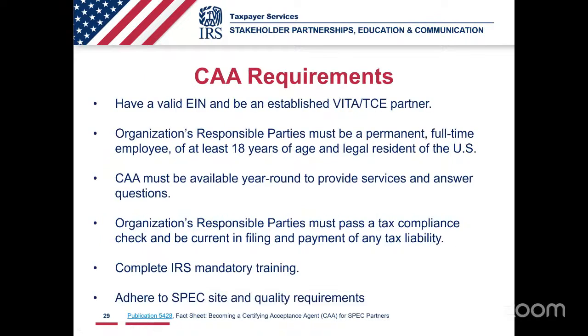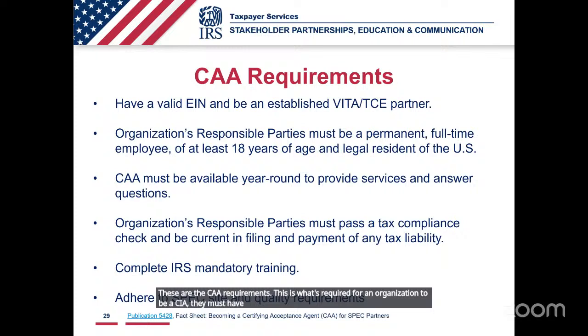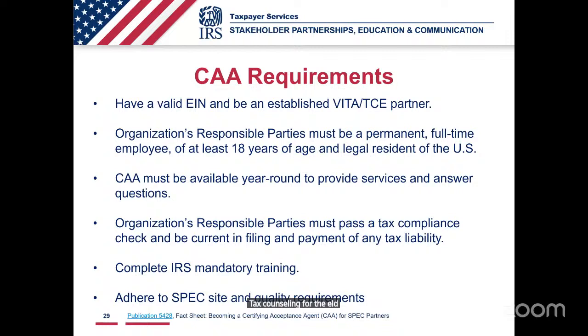These are the CAA requirements. This is what's required for an organization to be a CAA. They must have a valid employer identification number and be an established VITA or TCE partner. VITA stands for Volunteer Income Tax Assistance, and TCE stands for Tax Counseling for the Elderly. I apologize.